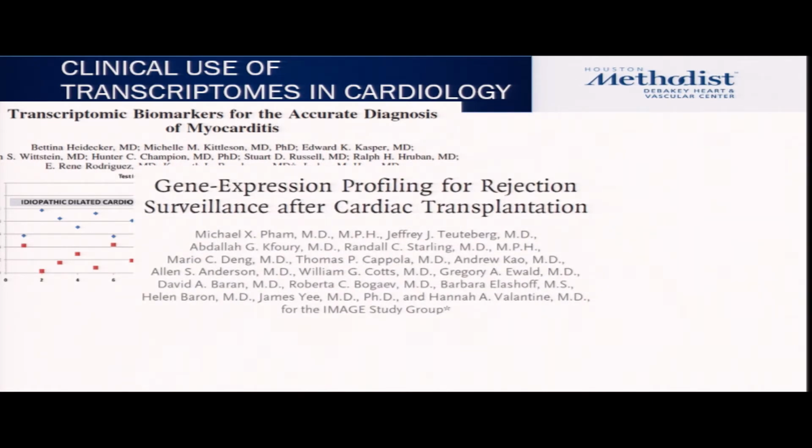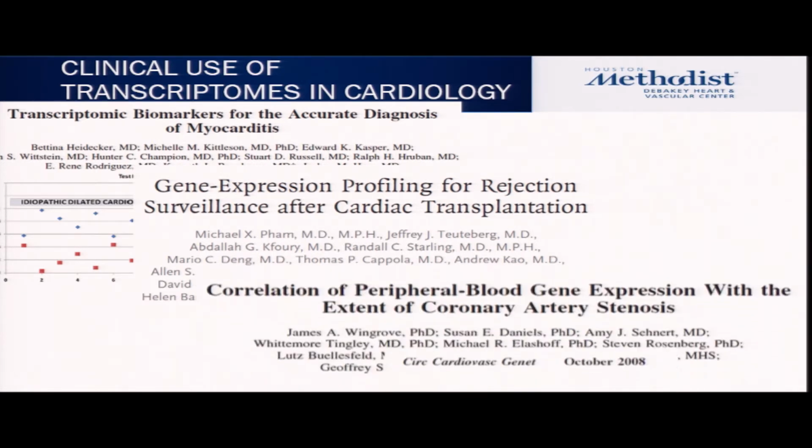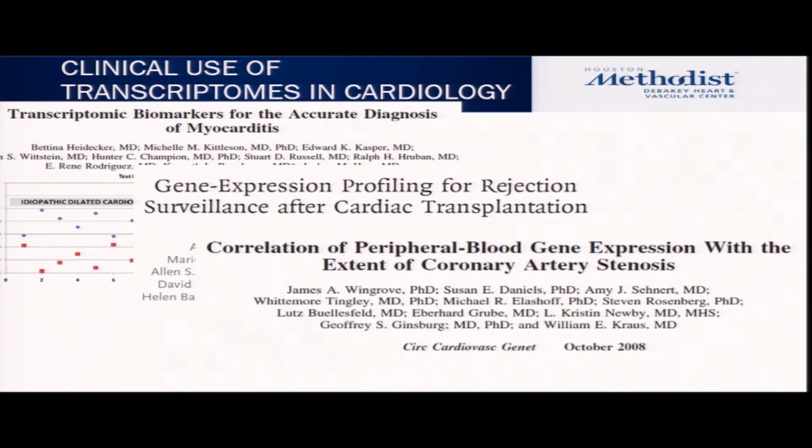This is one we're more familiar with in the transplant world, looking at gene expression profiling as a substitute for cardiac biopsies. This is from peripheral blood mononuclear cell gene expression, and there's an AlloMap score based on the gene expression profile, and that has a very good negative predictive value to rule out cellular rejection of a heart transplantation. And then there are also studies that looked at peripheral blood gene expression and the extent of coronary stenosis.